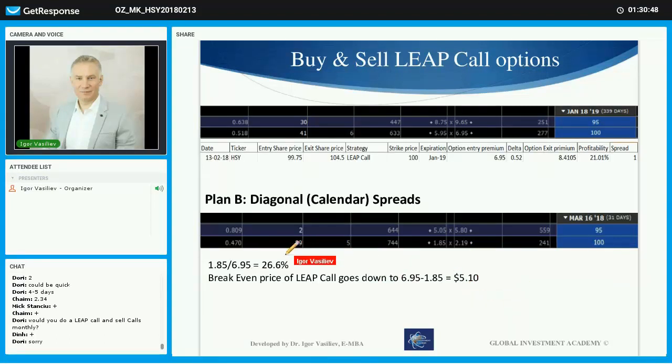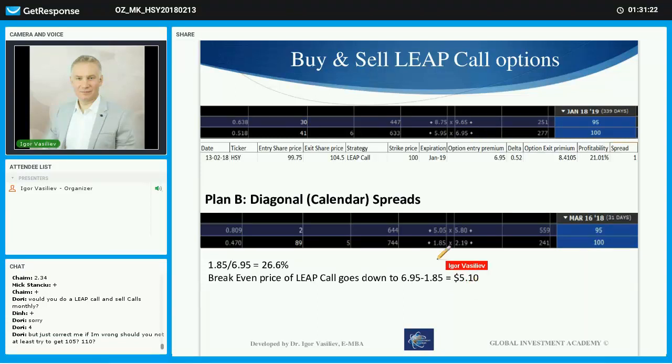How many times do we need to do that in order to bring this cost to zero? How many times? Four times only, correct. And if we do it right, sometimes you can do it within a couple of times. Imagine you buy it and then the share price goes to $104. Instead of selling the call itself, you sell an in-the-money call. If you go to 110, you will get $10. It would be doubled.